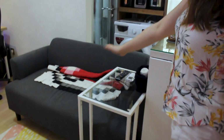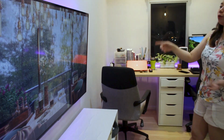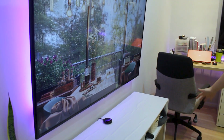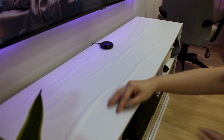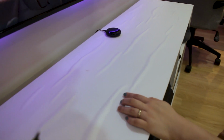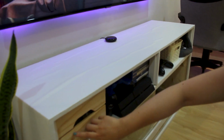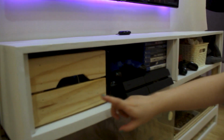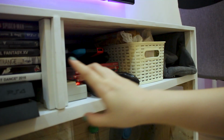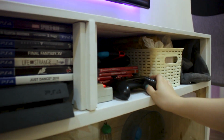This is where I crochet. And in front of that, we also have our TV, and this is our entertainment center. We still need to fix the stickers thingy because I don't know what happened, but it happened. But underneath here, we have lots of our gaming stuff. This is my husband's PS4, and this is where I store my Switch and games and stuff.